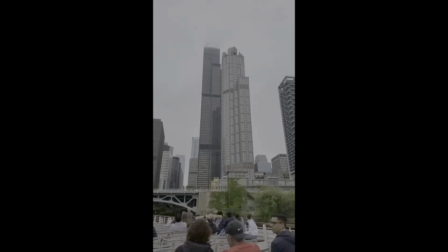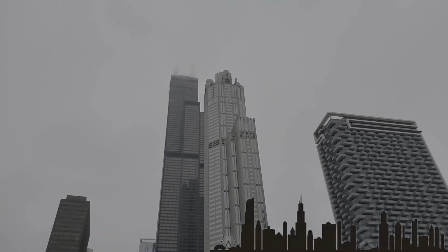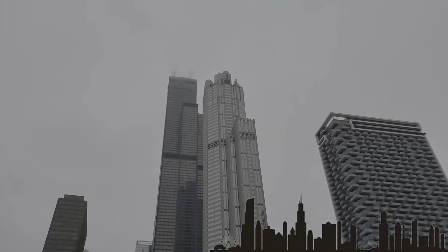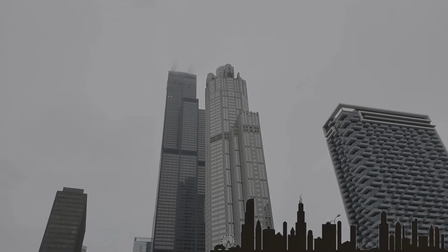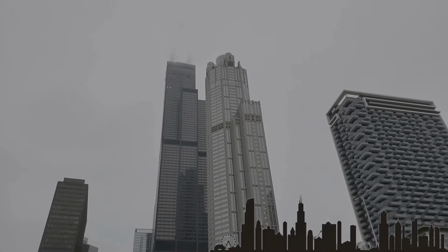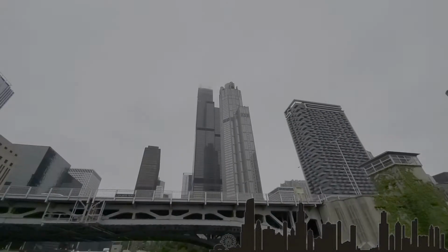Trade Center in New York. The Sears Willis Tower is 83 feet taller than the roof. That's because the One World Trade Center has a 408-foot spire. It also beats that 1776 height, which, if you ask me, architectural cheese. That's just one man's opinion on a boat tour in Chicago.